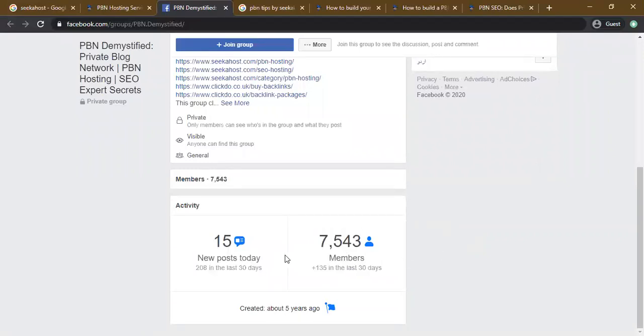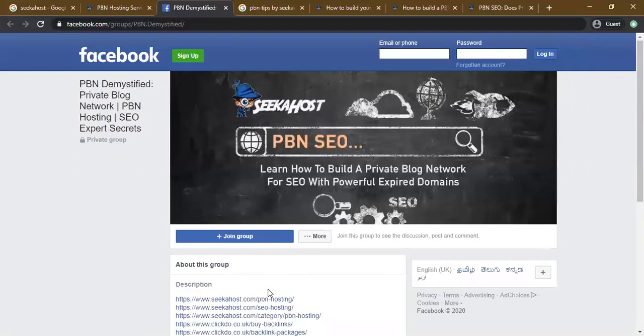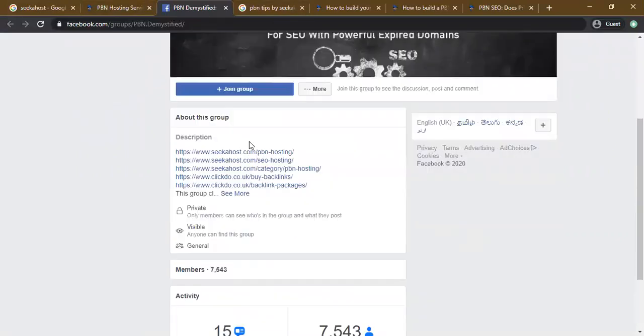Thousands of people from this group are using our own hosting. So it's a trading platform. There are a lot of people talking about PBN hosting, links, and expired domains. If you're looking to buy expired domains, or looking for expired domain providers, this is a great place.